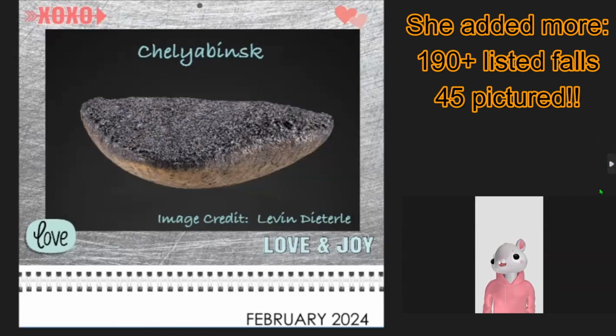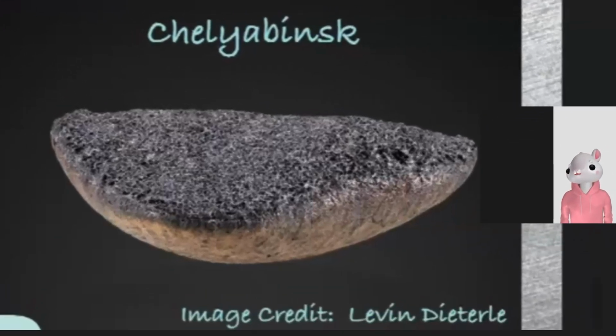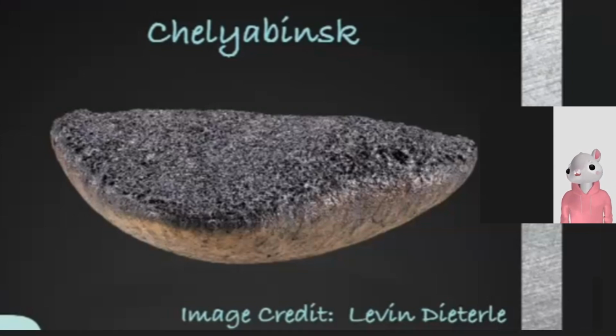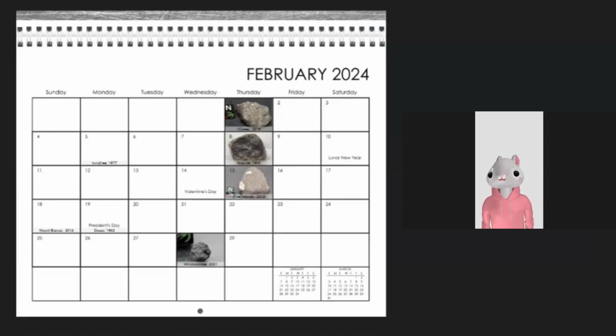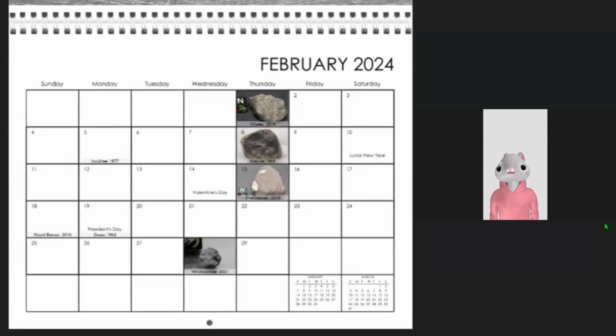So February our winner was Levin Dieterle from Germany, and he sent us a picture of a Chelyabinsk 13.7 gram oriented aerodynamic heat shield with radial flow lines and frothy, bubbly fusion crust with a slight rollover lip on the trailing side. And we thought, well, this is the perfect picture to represent February. So everybody knows why. I have 4 witness fall pictures in February. And you can go to the next one. I don't remember which one I chose.